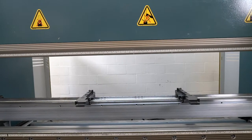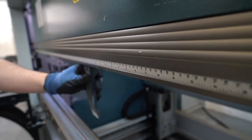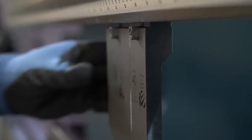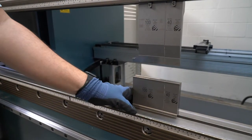We got a 4-axis back gauge, which moves the R axis up and down, Z1, Z2, and move back and forth, and the X back and forth. Automatic tool clamping system by Wila. Makes changing tools a cinch. Very easy to line up the tools here. The control already told me where to put the tools, so I just have to slide them over.